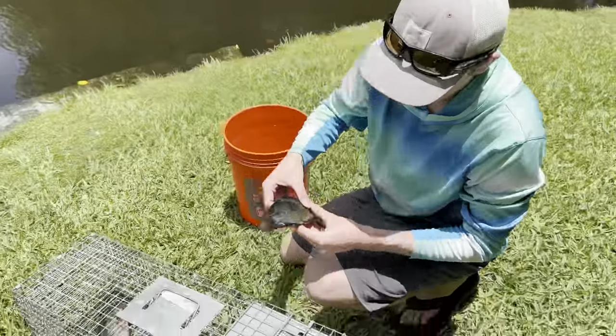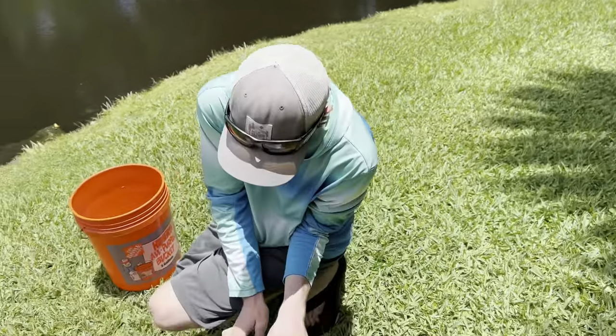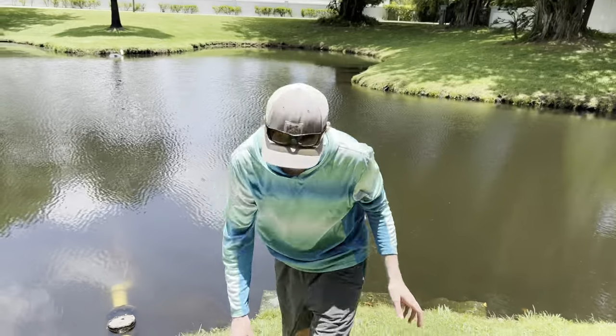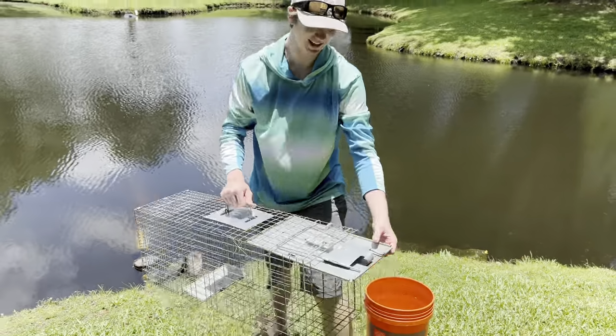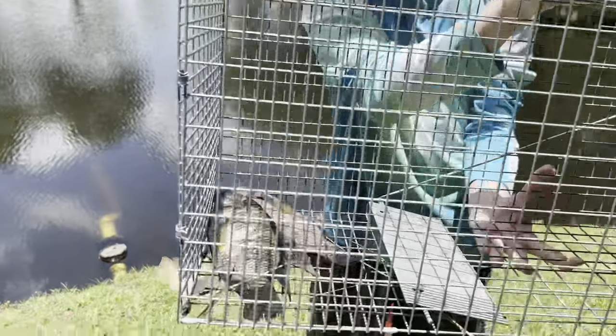I think we should be good to go. There we go. And now we're gonna set that trap like this, dude. I've never seen someone use a rodent trap like this to catch fish. This is gonna be insane. There we go, guys. That is what we're working with. That's our fish trap. This is gonna be sick if this works.